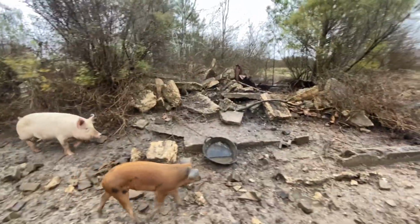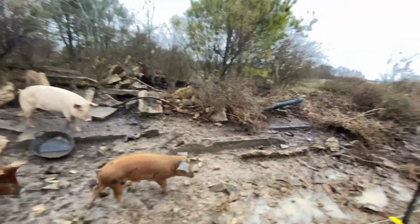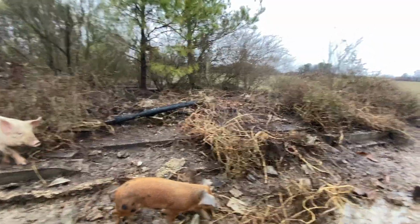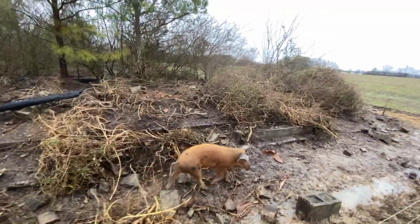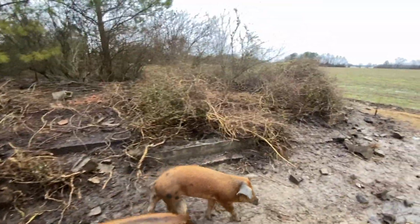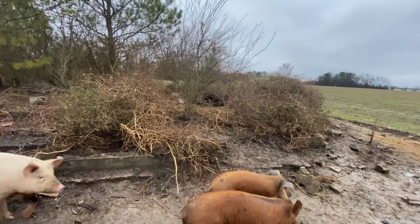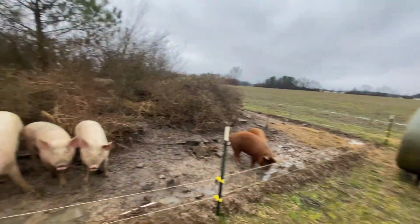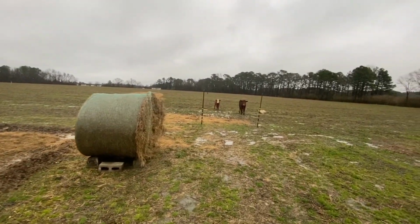I'm gonna try to clean all this off over here and build probably a lean-to over here on this slab. It comes all the way down here to about right here. It's probably 15 foot wide and probably about 20 or 30 feet long.